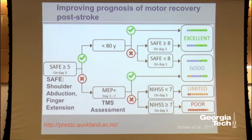So this is quite helpful for therapists as well as for patients and families in terms of clinical decision making, thinking about what is realistic for an individual to achieve. The challenge is that we don't know if this will actually translate to other healthcare systems. This was all developed in New Zealand, a very different healthcare system.